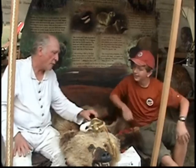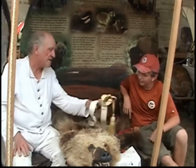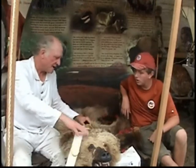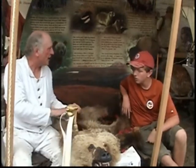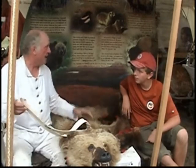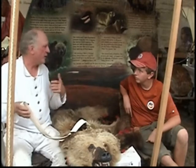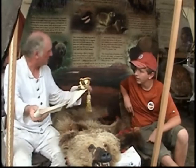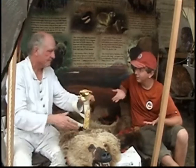Okay, this is a replica of Captain Clark's sword. It's a type of sword called a hanger. You can see it's fairly elaborate, and in exploring there's not a whole lot of use for a sword like this. And so primarily this would be worn when they were meeting a new Indian tribe and establishing relations. They would all put on their best uniforms, and part of Captain Clark's best uniform was the sword. So he kind of did that to impress the natives.